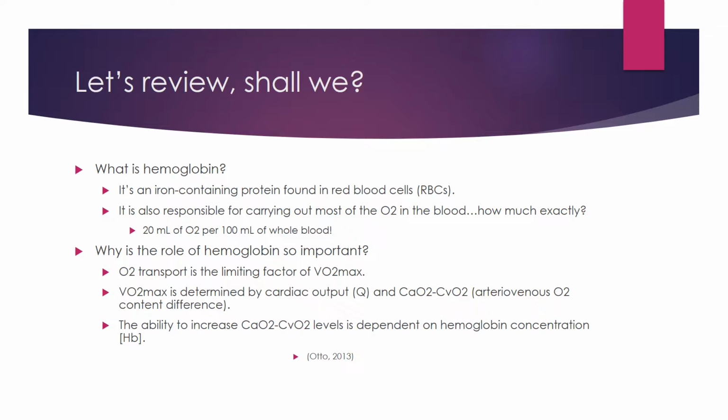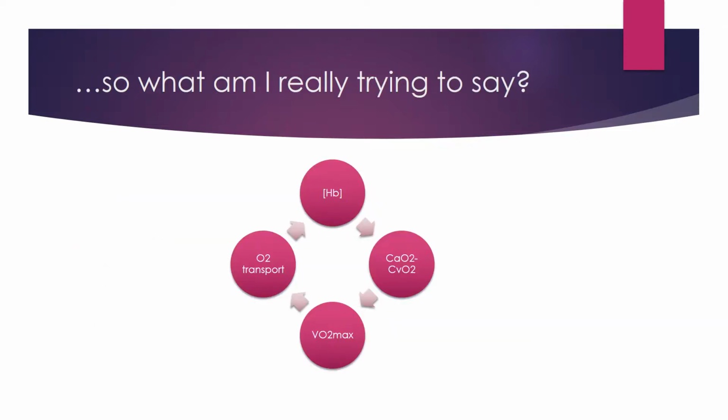Oxygen transport is the limiting factor of an individual's VO2 max, which is determined by cardiac output and the arteriovenous oxygen content difference, or CaO2-CvO2. And that CaO2-CvO2 content difference is dependent on the hemoglobin concentration. Wait, what? Okay, let's break it down.